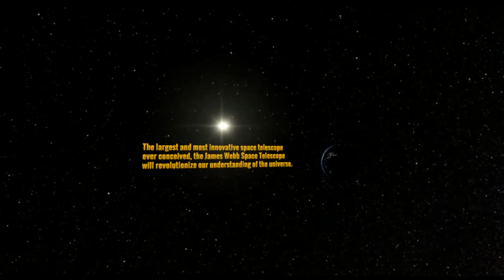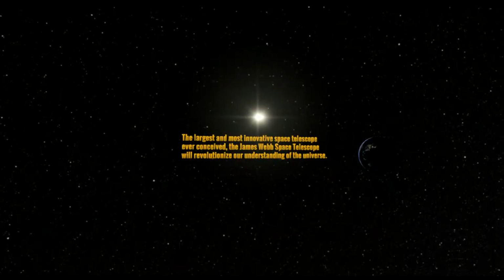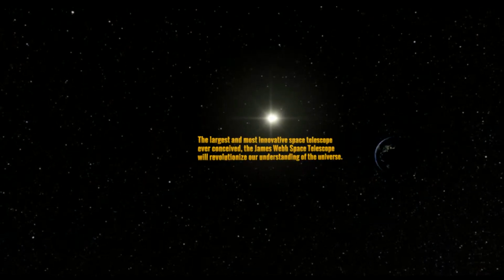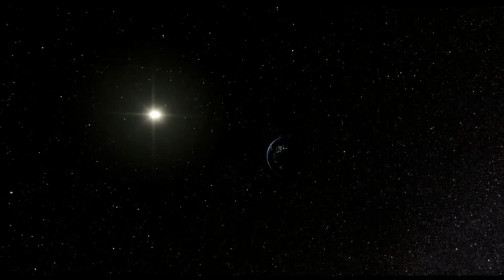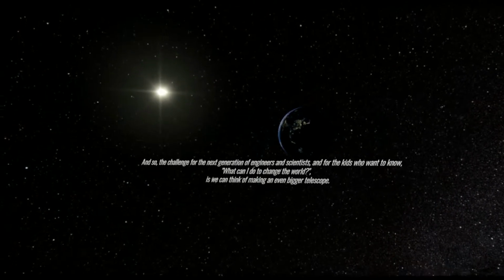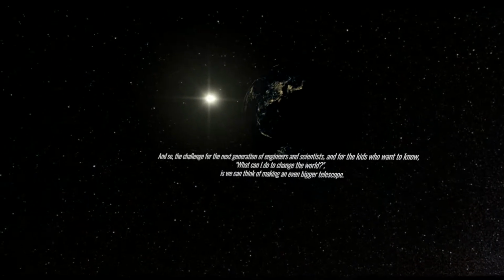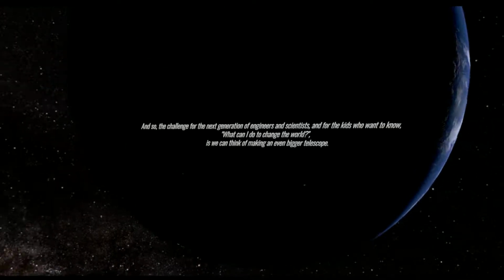The largest and most innovative space telescope ever conceived, the James Webb Space Telescope will revolutionize our understanding of the universe. And so the challenge for the next generation of engineers and scientists, and for the kids who want to know what can I do to change the world, is we can think of making an even bigger telescope.